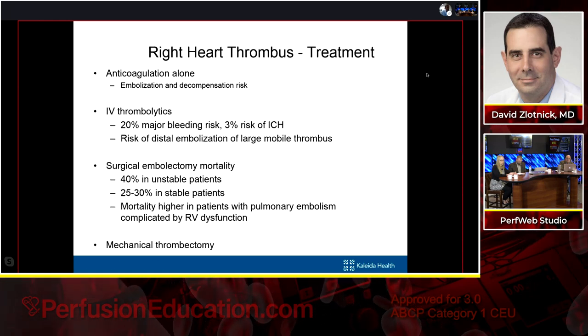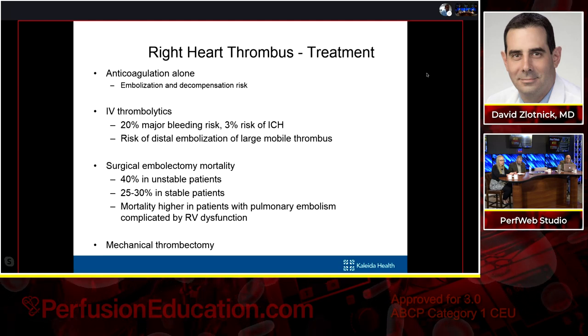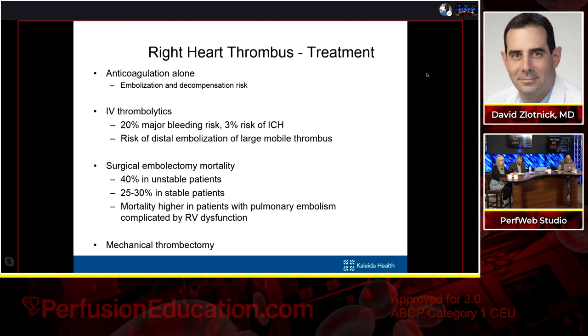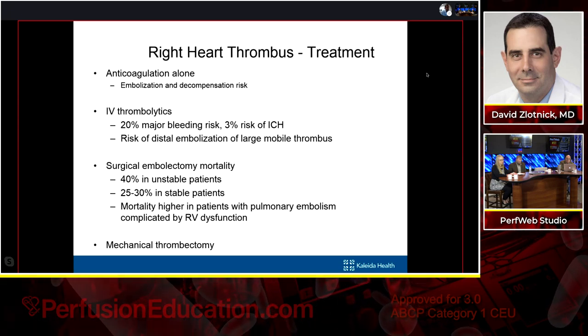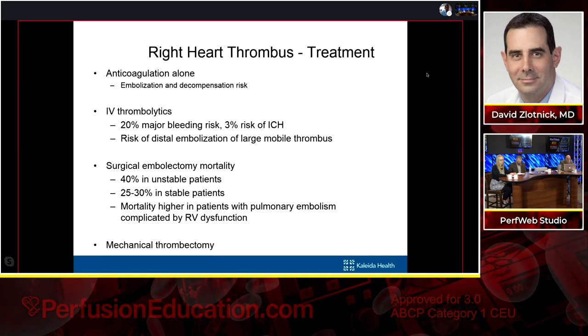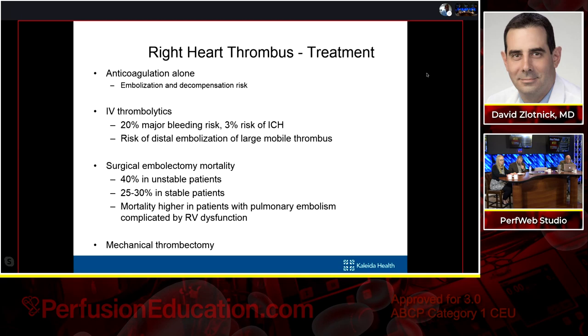Well, how do we treat these patients? We could just anticoagulate them alone and hope that they don't embolize. However, that increases the risk that if it embolizes they could decompensate, and then we don't have a lot of good emergent therapies other than IV thrombolytics. We can give them IV thrombolytics, but then we have to take on the bleeding risk.